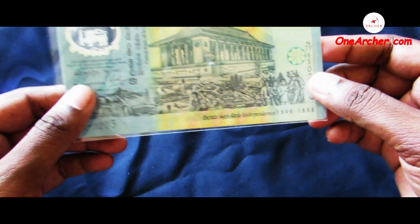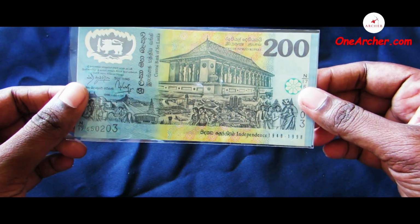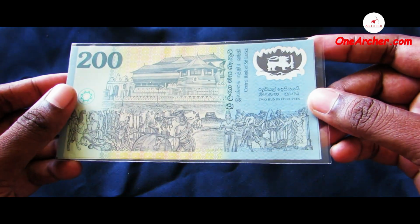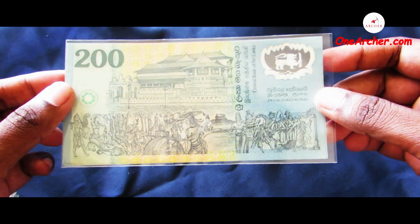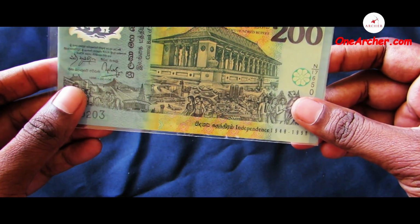The fourth one is a predominantly multicolor polymer edition of 200 Sri Lankan rupees, which is a commemorative edition depicting the 50th anniversary of independence from 1948 to 1998. On the obverse is a temple along with the things happening in Sri Lanka, and on the reverse is the Temple of the Tooth in Kandy.